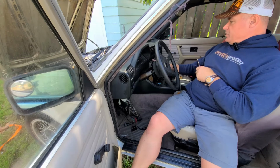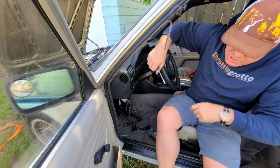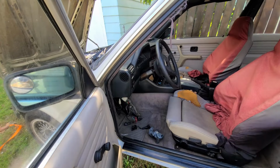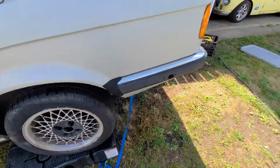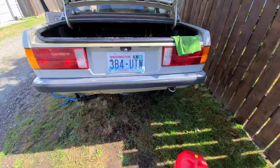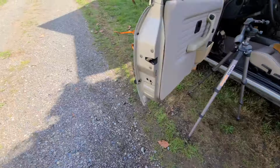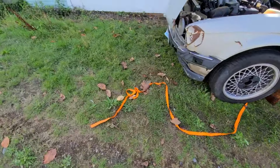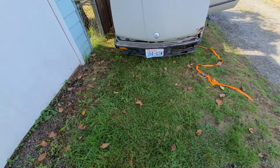Okay, so I guess first of all we can test hazards. I have hazard lights in the dash. Do we have hazards working on the car? Yes, we do. Yep, we got hazards. So turn signals should work. I don't think that one's going to work, but that one does.